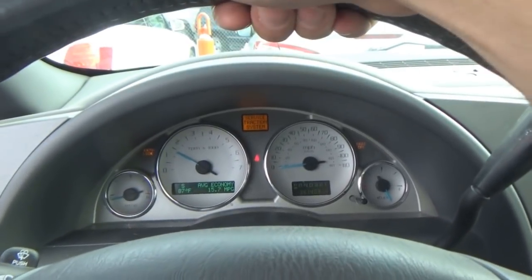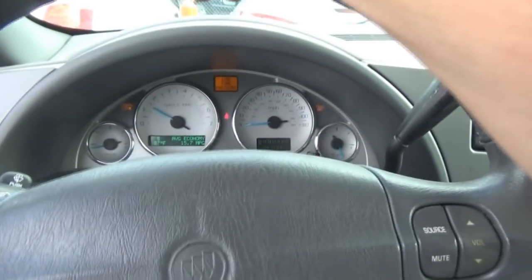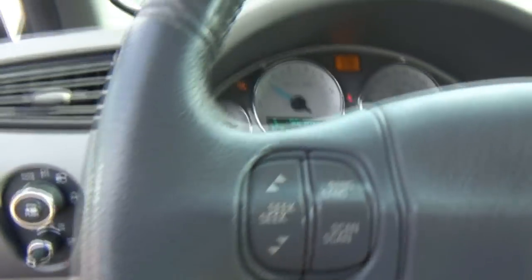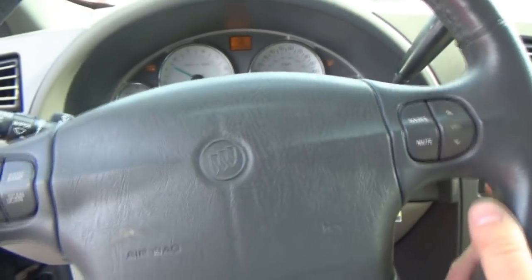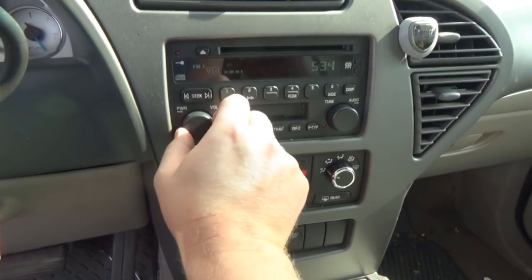This might still have the 3400. I know at some point down the line these Buicks got a different engine, but this might still have the 3400 in it. Automatic lights and interior dimmer controls, driver information center controls. The setup is nearly identical to the Aztek's, just slightly different for the Buick version. AM, CD, and cassette player. Oh my word.